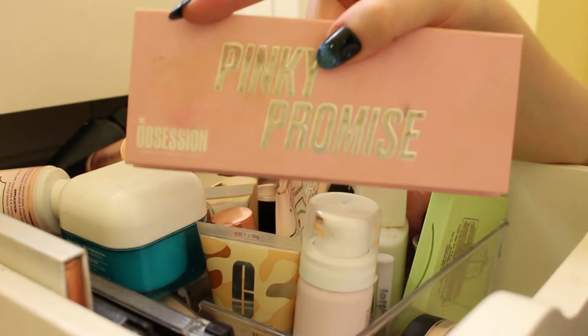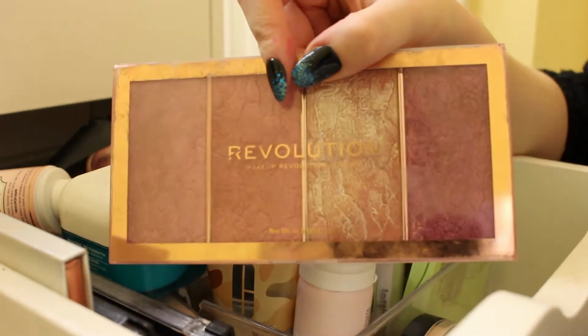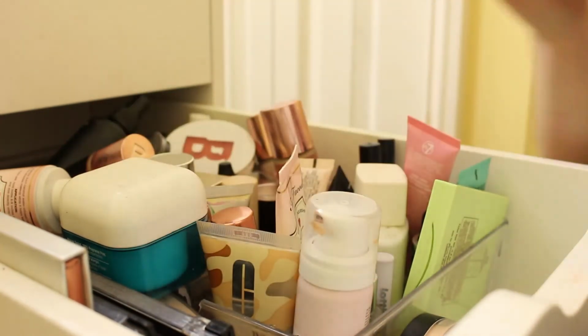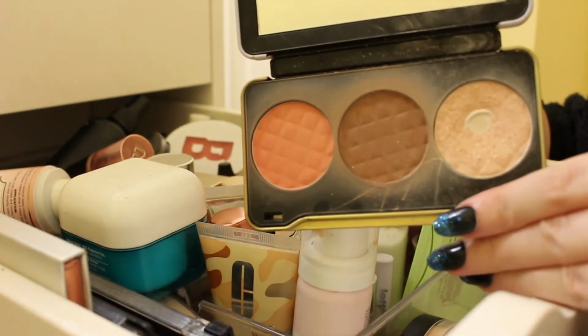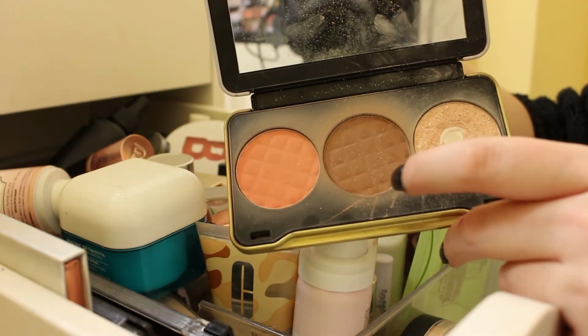I have a few face palettes over here that aren't gonna go anywhere. I have the Pinky Promise blush palette from Obsession. I recently got this Revolution Vintage Lace one that I feel I need to use more often. And then I have my Revolution and Patricia Bright palette, which I do really like the highlighter in. I talk about it all the time. The contour shade is also really nice. I have been reaching for it a lot.